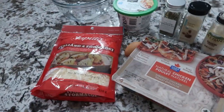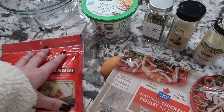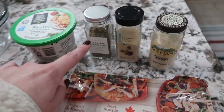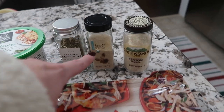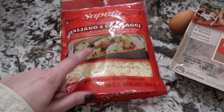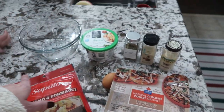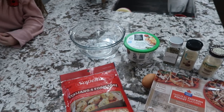And in the meantime, Oakley here is gonna help me mix up the filling for the inside: ricotta cheese, Italian seasoning. I'm doing it a little bit different. Garlic powder, onion powder, shredded chicken, an egg. I don't remember if it calls for this inside the filling or on top, but I will double check with that. But we're going to get everything mixed up in a bowl, aren't we?